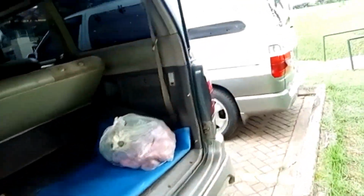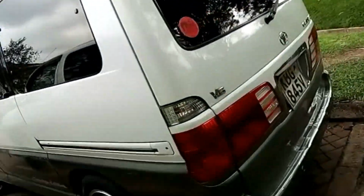See the two vans we are traveling with. We are ready to go now. Come along.